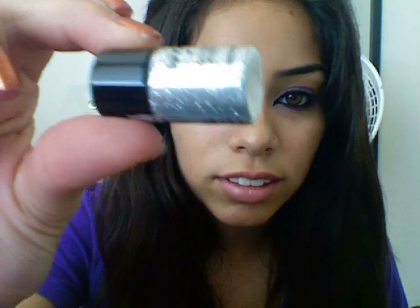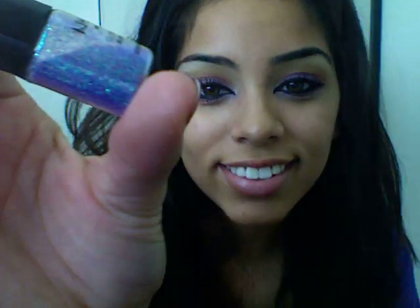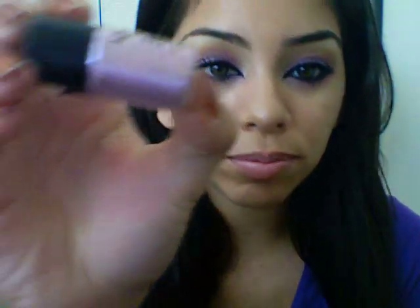This is called Crystal Glitter. This is Silver Glitter. This is Gold Glitter. This is Hot Gold Glitter. And for the last glitter, ooh, and I dropped it of course, this is called Purple Glitter. Okay, now for all the Pearl Mania pigments. This one is called Lilac Pearl.